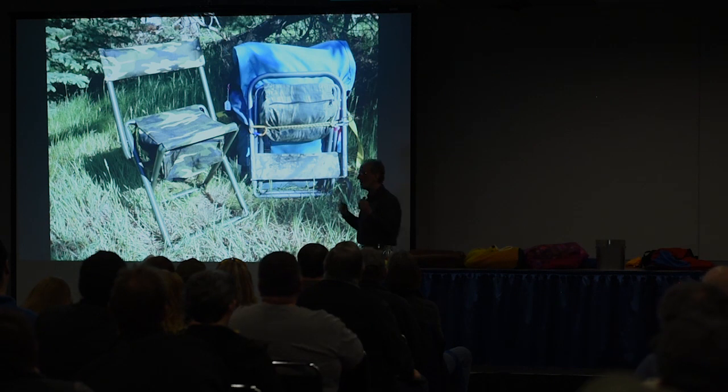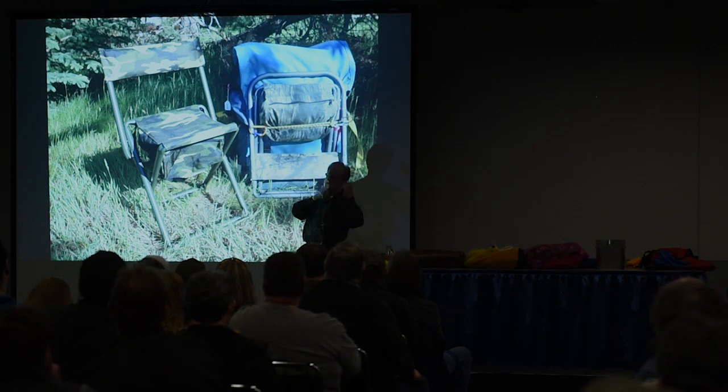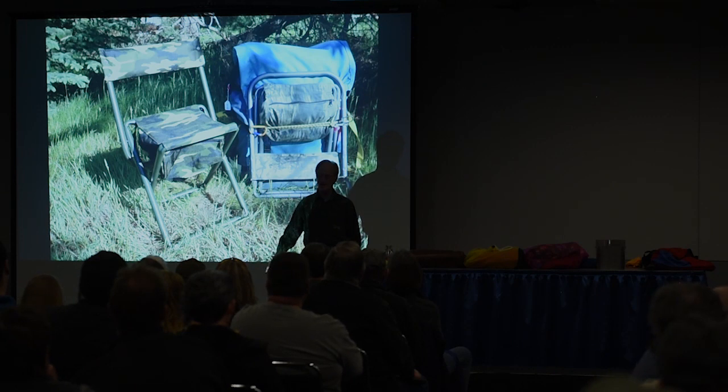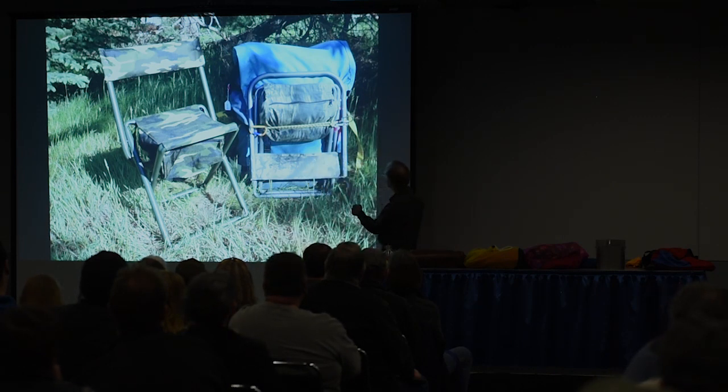You're walking along on the portage, and you're so tired, you set off the pack. Now you can go sit on that wet log. Or you can unsnap this right here. Just give it a quick unsnap, open it up, and you can sit down.